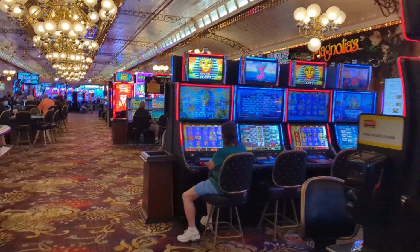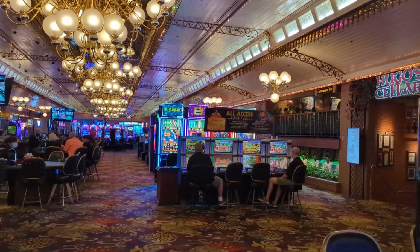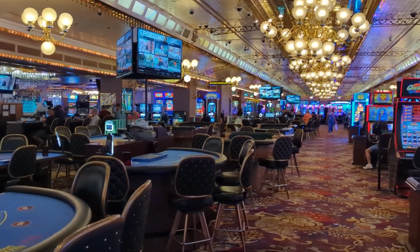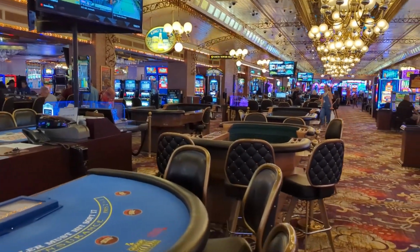There is a huge variety of slot machines around here, all over the place. So you're probably guaranteed to find your favorite slot machine. I did find even the new Frankenstein game here. It is early in the morning and there are a lot of table games not open, but at night they were open for sure. So a lot of different variety, good table minimums if that's what you're looking for.